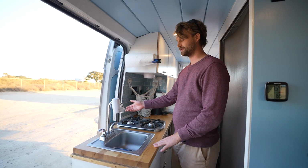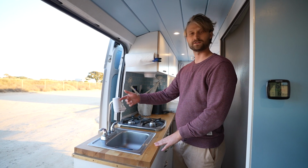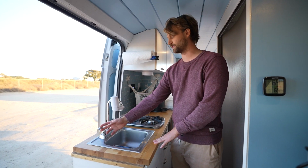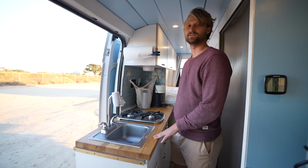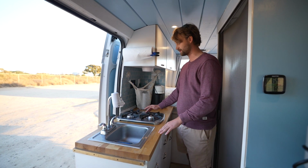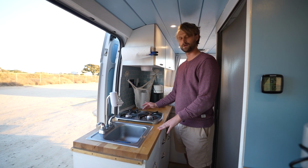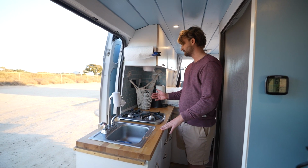So here by the sliding door, we got the kitchen. We got the sink. We got a Brita filter for some fresh water. It does both hot and cold. We have a 7-gallon hot water heater and a 55-gallon fresh water tank. Here we have a 2-burner stove run by propane. It can go for months before you have to refill it.